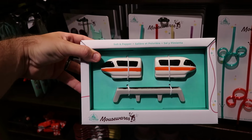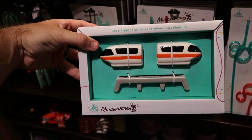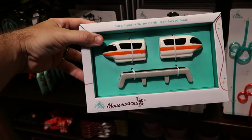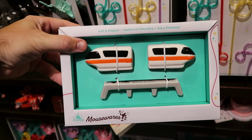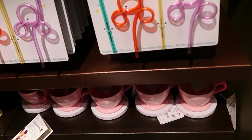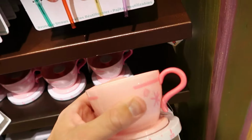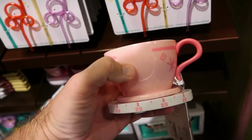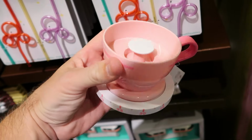Probably one of the coolest salt and pepper shakers I've ever seen at Walt Disney World. You get the monorail for the salt and pepper and the little display stand. These are $25 a piece, so a really good deal there. And they even have your kitchen timers with the teacups over at Disney's Magic Kingdom. Really cool, the inside is the actual handle you would use to spin the teacups around. These are $20 a piece.